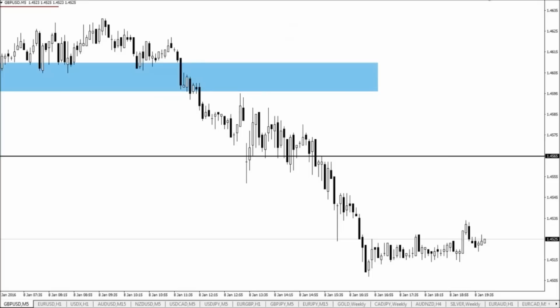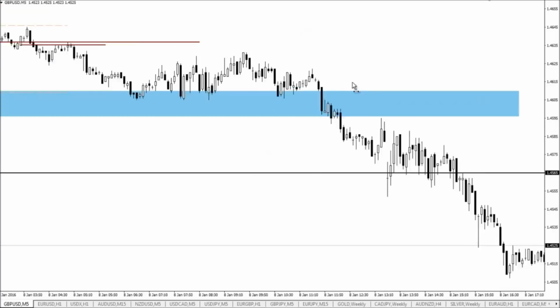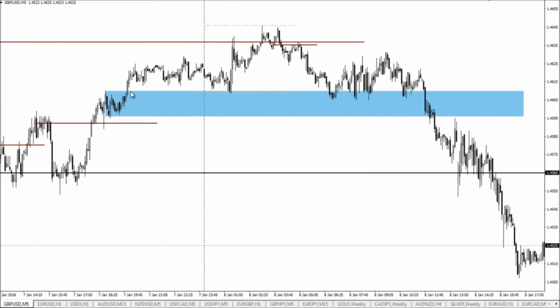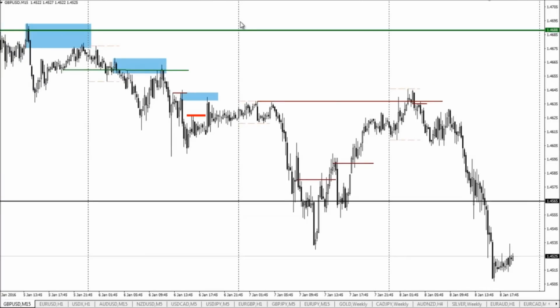So if you go to the 5-minute chart, so we go down to the 5 minute. I hate when it does this. The 15 minutes will probably be clearer. Okay.